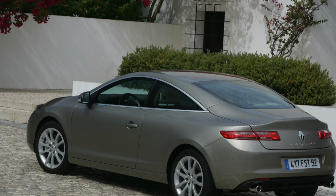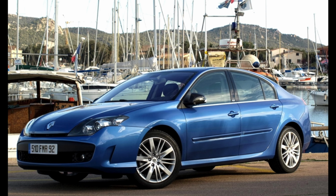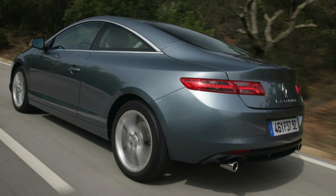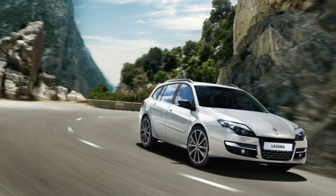The owners of these cars notice that the surface of the mudguards, which is covered with lockers, is slowly rusting. In such cases, the insides of the wheel arches can be cleaned, painted, and covered with a barrier anti-corrosion agent.